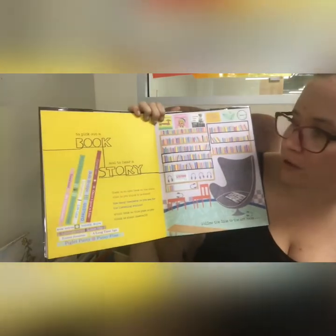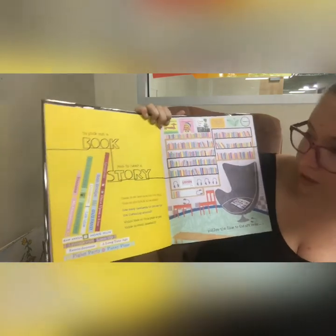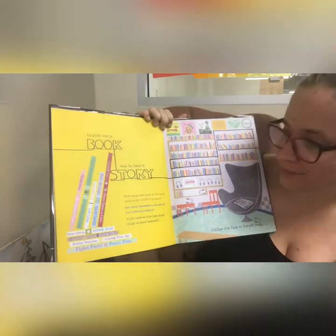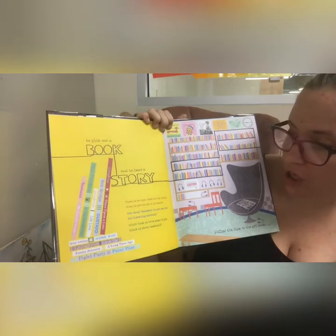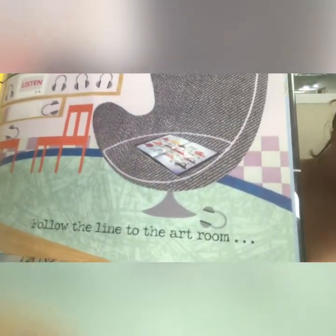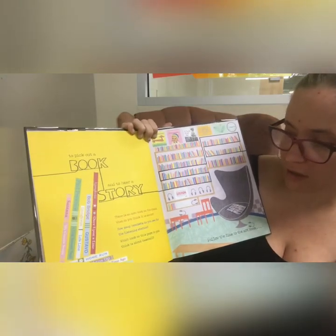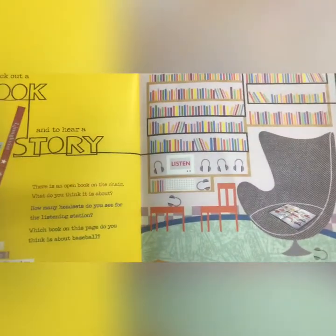Pick up a book and to hear a story, follow the line to the art room. There's an open book on the chair. What do you think it's about? How many headsets do you see for the listening station? Do you see that listening station?